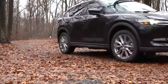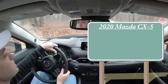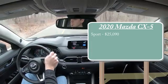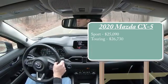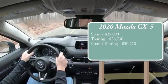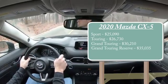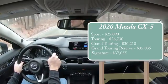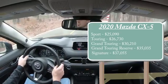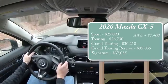And as always, let's start with pricing. Of course, as expected, there are several different trim levels for the 2020 Mazda CX-5. First one being the Sport, starting at $25,090. Then you have the Touring for $26,730. Grand Touring for $30,210. Grand Touring Reserve, which is the one we are in today, starting at $35,035. And lastly, the Signature starting at $37,055. The Grand Touring Reserve and Signature trims come standard with all-wheel drive. However, for the first three, if you wanted to add all-wheel drive to any of those configurations, simply add $1,400 to any of those prices.